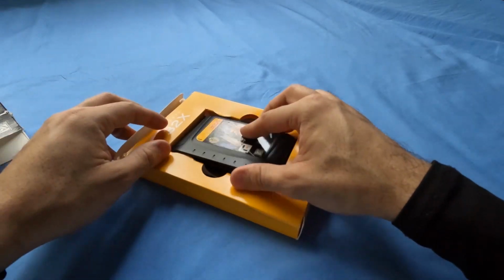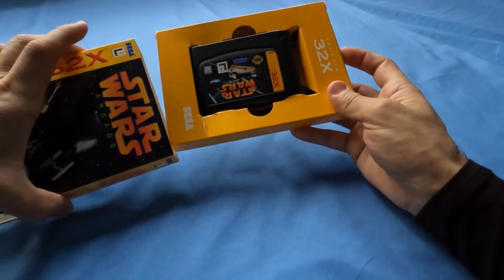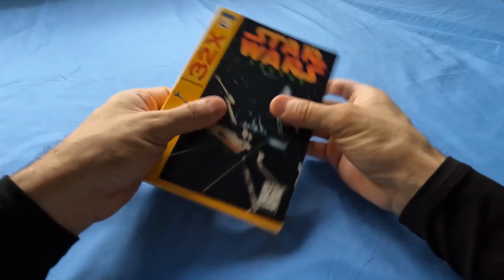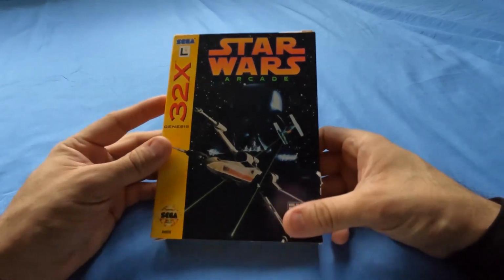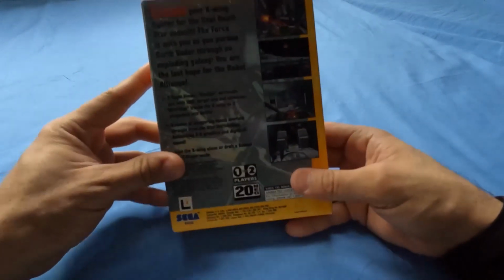I could go on eBay and I look at some of these games, what they're being sold for, and it's absolutely insane. You shouldn't be paying $60 for a cartridge of a game that came out over 20 years ago, give or take? But yeah, there you go. That's Star Wars Arcade 32X, a classic.